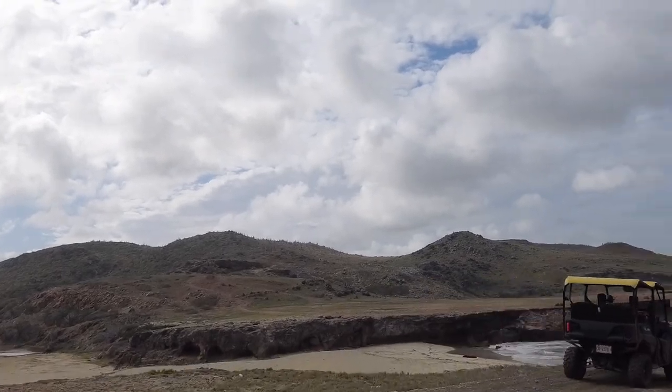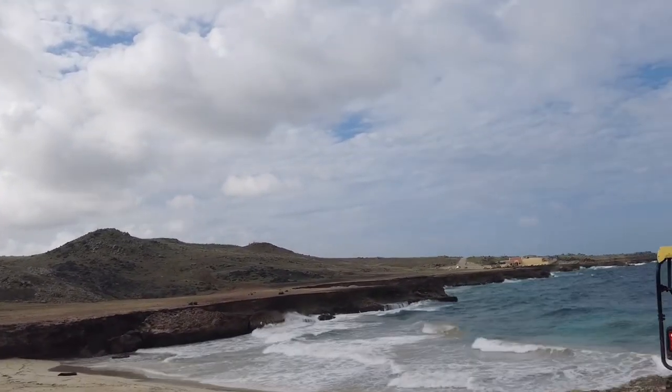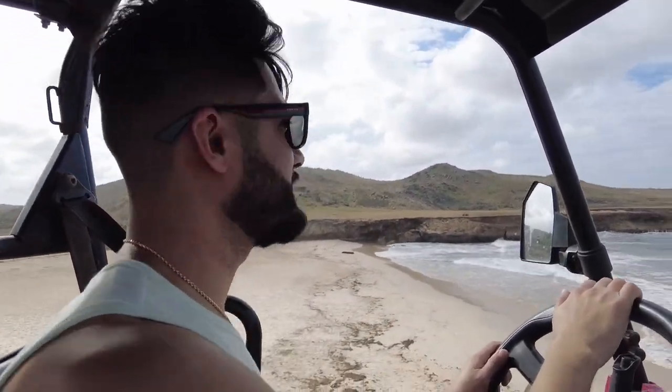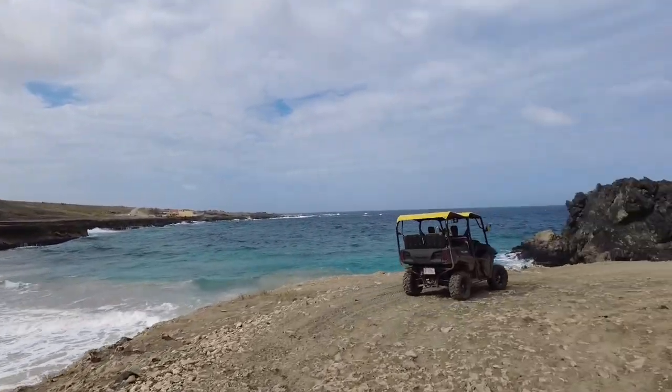ATV riding through Aruba is an incredible experience. You get to ride through the most scenic landscapes. From rocky hills to endless shorelines, Aruba is filled with so much beauty.